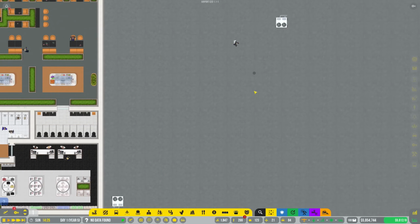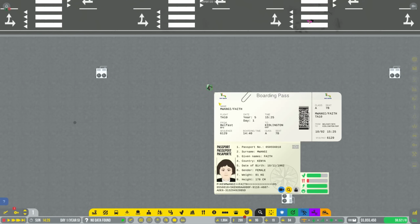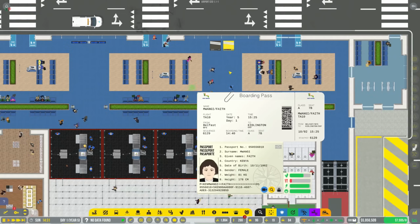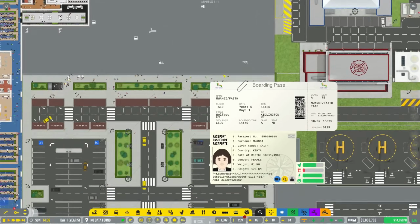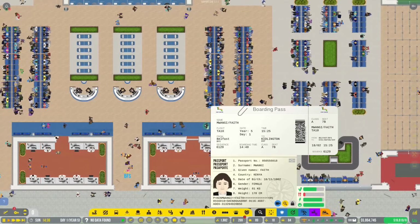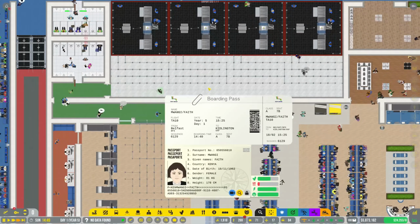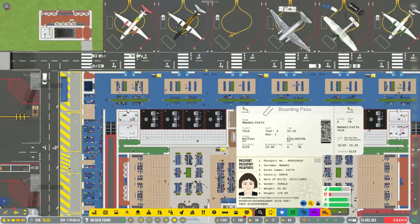What the hell are you doing? Sir, that is the roof. You are legitimately on the roof as well. That's not a bug. You're not underground. Where did you just go? Where did they just go? Oh, they're here now. Okay. Are you changing flight? What are you doing? You're going back through security. Okay. That's a hell of a way to get your connecting flight, but I respect it.